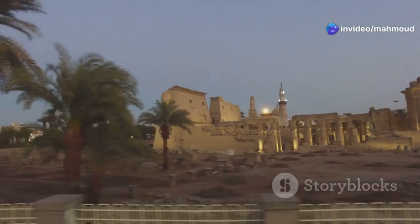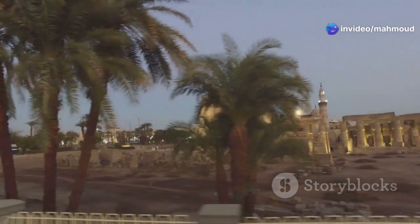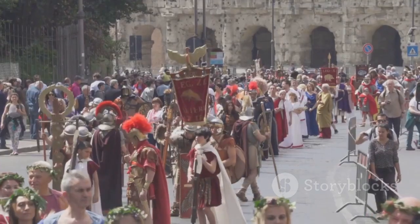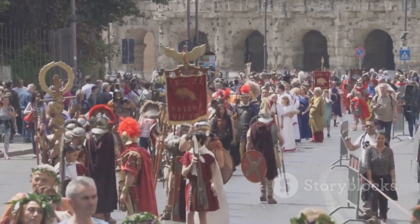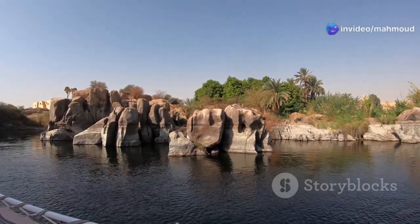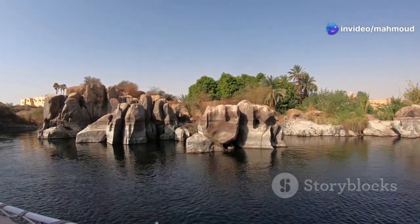Luxor temple is smaller than Karnak, but just as impressive. It was built for Amun-Re, the king of the gods. People celebrated there, especially during the Opet festival. This festival celebrated the Nile River's flood and how it made the land good for growing food.